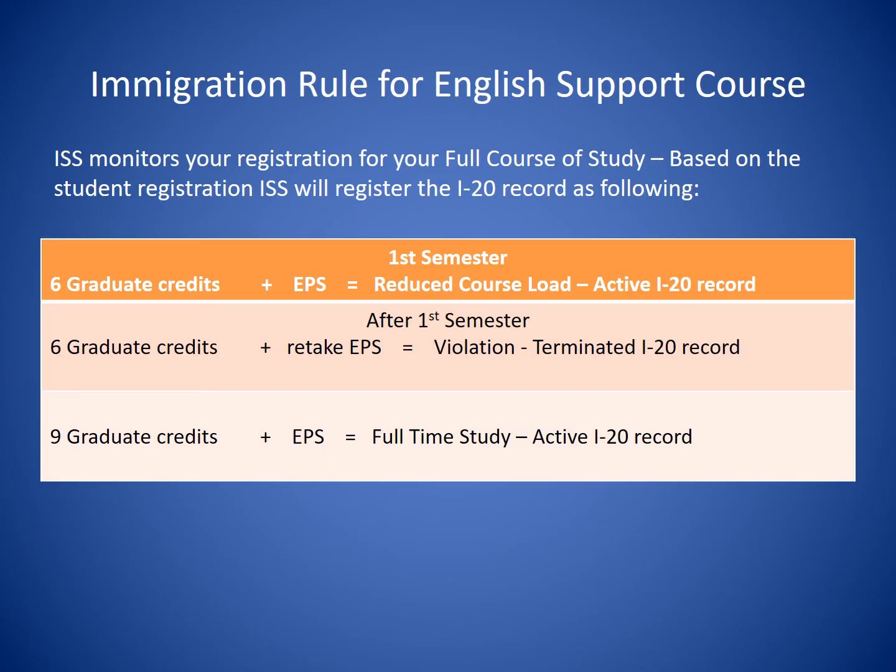ISS monitors your registration for your full course of study each semester. Based on the student registration, ISS will register your I-20 record as follows. In your first semester, if you take 6 graduate credits plus EPS, you'll be approved for a 1-semester reduced course load with immigration, and your I-20 would be activated. After the first semester, if you take 6 academic credits plus retaking EPS, you would not be considered full-time, and it would be a violation of status. Your I-20 would then be terminated.